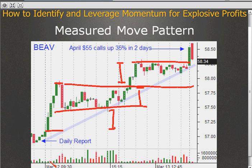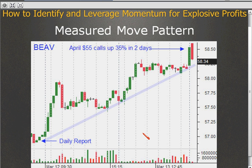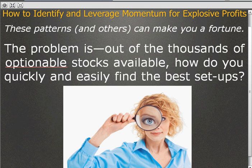Okay, this is our last pattern that we're going to take a look at as far as breakout patterns, and this is called a measured move. Can you see how this thing pops higher, and then you have a certain amount that it's moved here, and then you can just say, okay, what was old resistance has turned into new support. And you can actually measure this distance, and it's very similar. Each one of these distances is about the same.